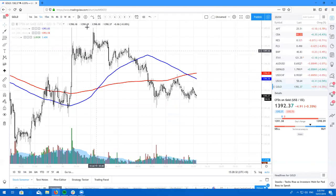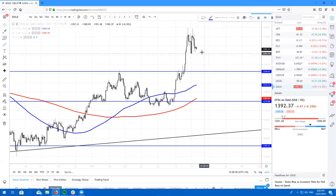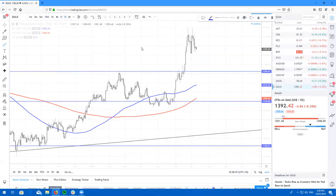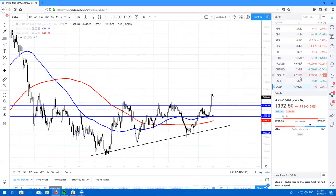And last but not least, we'll take a look at gold. On the daily, we are just consolidating and creating a nice little value area right here. So we have got a high and a low. Most likely we will just consolidate here for a little bit. If you take a look at the weekly chart, we have got some really nice tweezers up here. So from here, guys, I am not currently in gold. I am looking to buy the dip. I am just waiting for a little bit more of a consolidation and a little bit more of an S curve, and then I will look to take gold higher.